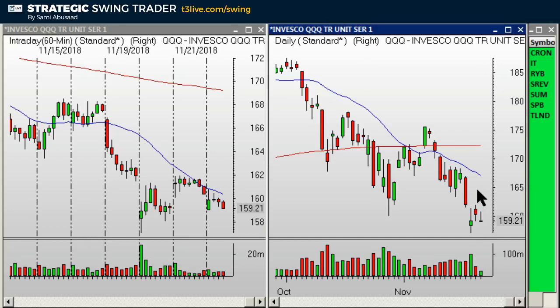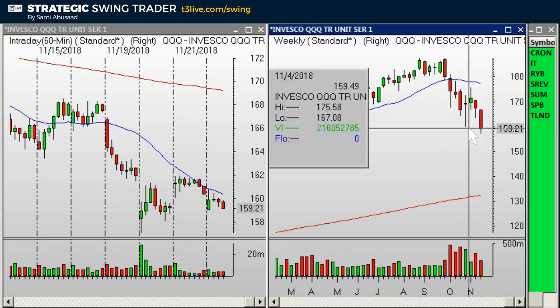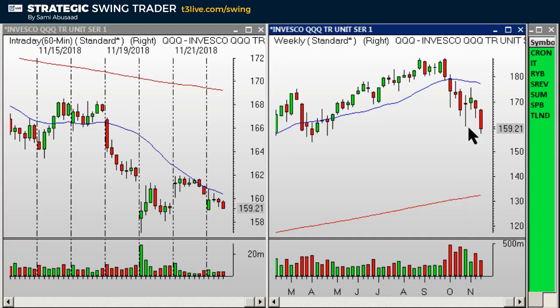But make no mistake about it, the market is bearish currently on pretty much every time frame. Weekly is also bearish, broke the uptrend a long time ago, and is almost in a free fall, but it is extended also. So just keep that in mind.